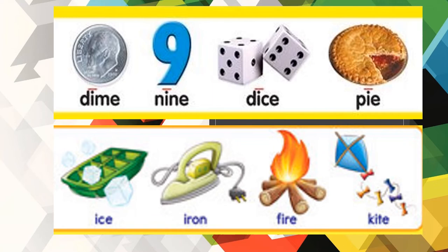N-I-N-E, nine. The third one is dice. The fourth one is maybe your favorite. My favorite, pie, P-I-E, pie. The next one starts with a long I, ice, ice. Iron, fire, and kite. These are words that are long I words.